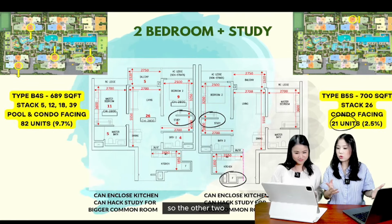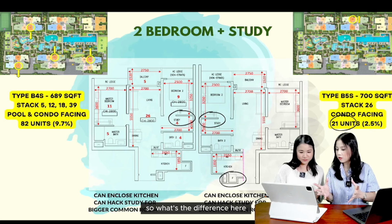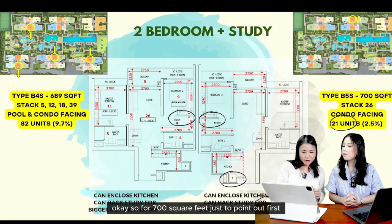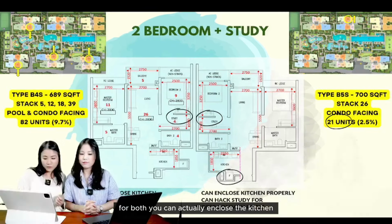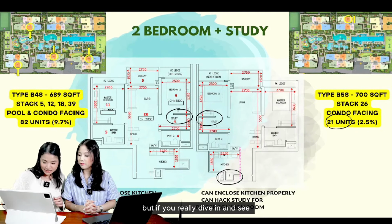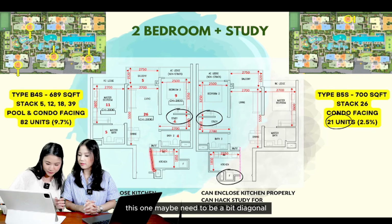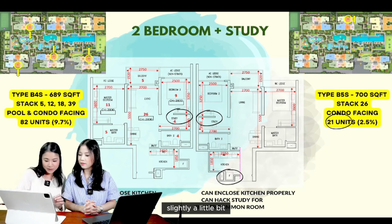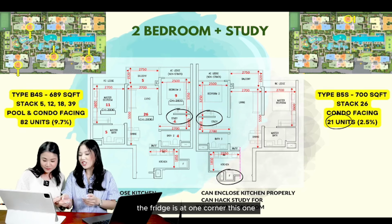So the other 2 are 689 square feet and 700 square feet. So what's the difference here? Okay, so for 700 square feet, just to point out first, it's a bit more rare, 21 units only. For both, you can actually enclose the kitchen. But if you really dive in and look, this one is wall to wall, so it's easier to enclose. This one maybe you need to go a bit diagonal. But the fridge is at the entrance here, so it makes it more attractive. The fridge is at one corner.